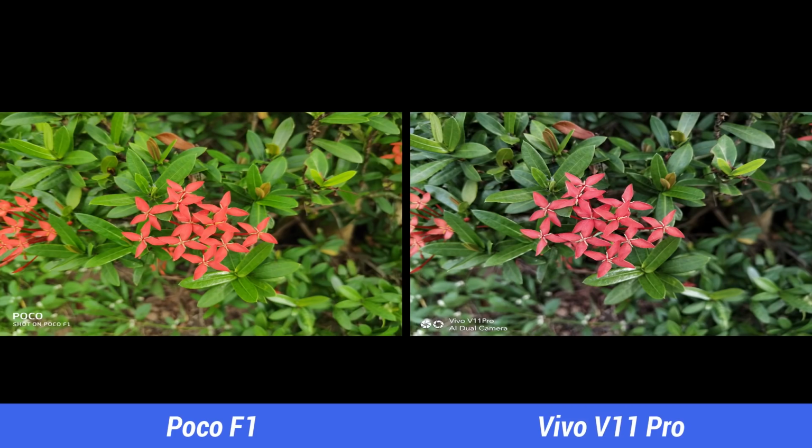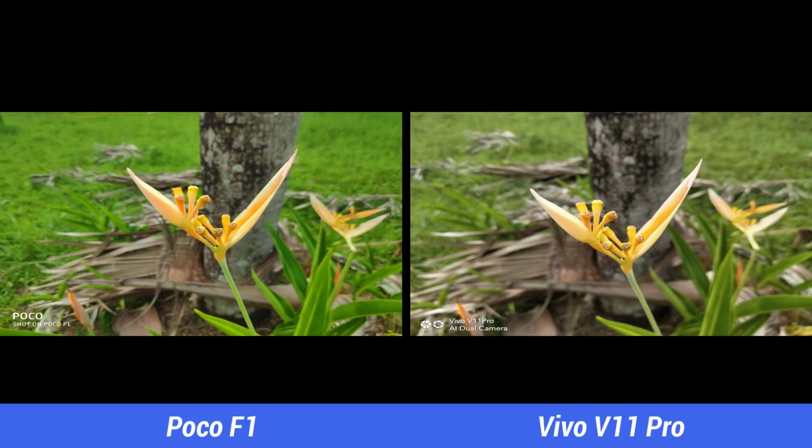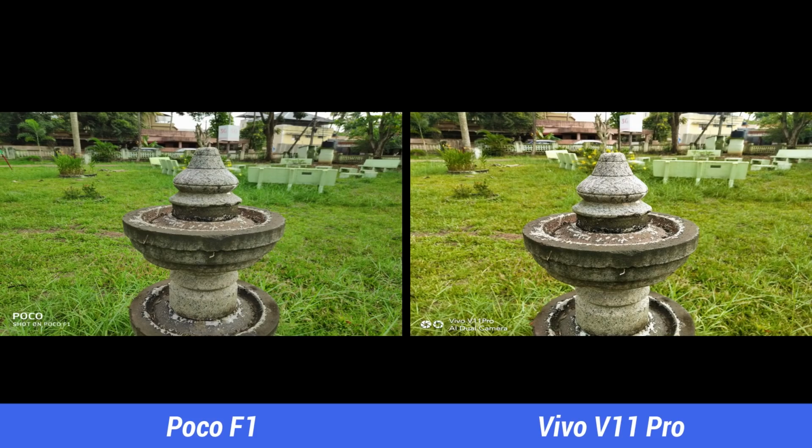Now moving on to the close-up images. Here both the devices offer good details. Here again colors are natural on the Vivo V11 Pro, while they are vivid and saturated on the Poco F1. The sharpness levels are slightly better on the Vivo V11 Pro.